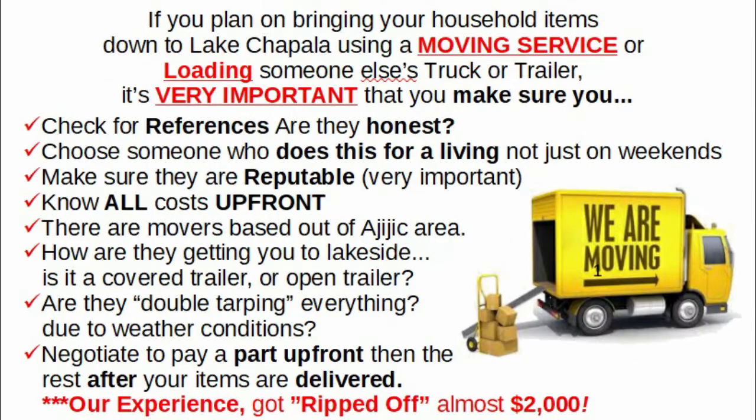Okay, so this slide's really easy, and all I'm doing is sharing with you some tips on choosing a reputable service, whatever decision you may go with. But I would say the one thing on this list is see about them taking half of the fee up front. And then once they deliver the items, you go ahead and give them the other half. That way you don't get taken advantage of like we did. Okay, so let's go on to the next subject.